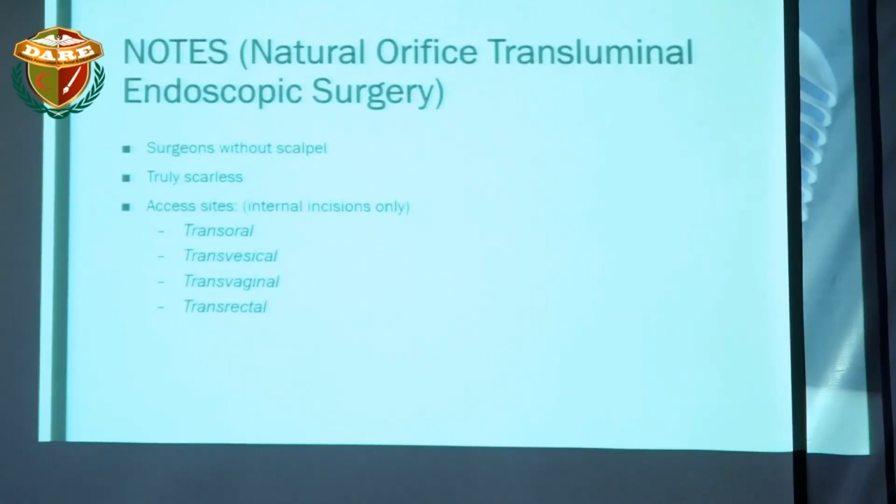Coming towards NOTES. NOTES is the latest one these days. It is the natural orifice transluminal endoscopic surgery, which means we use the natural orifices without creating a new incision. That is also known as scarless surgery. These are surgeons without a scalpel. We use the natural orifices to gain access to the abdominal or the internal organs.